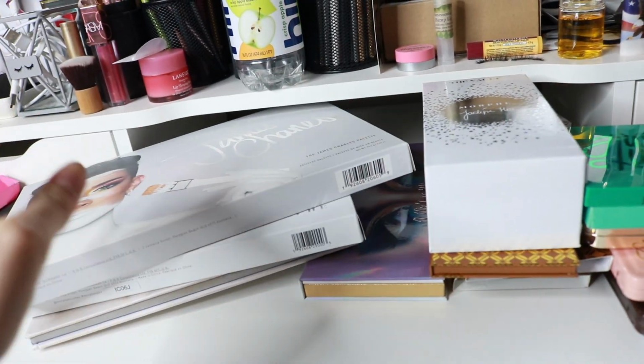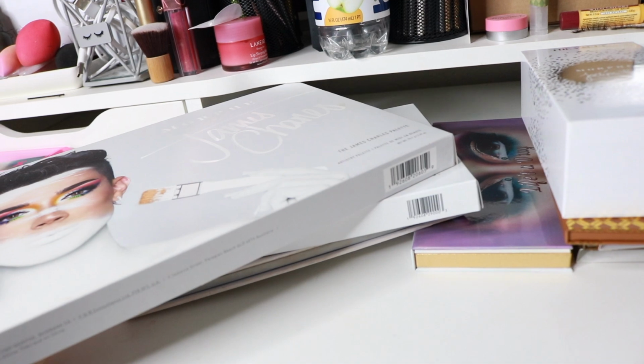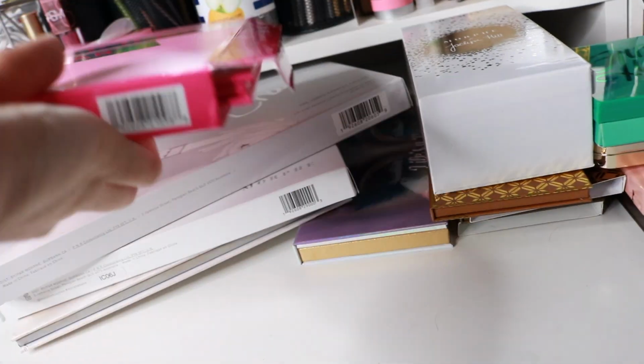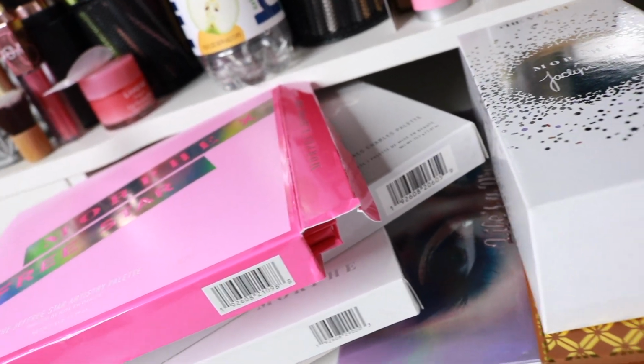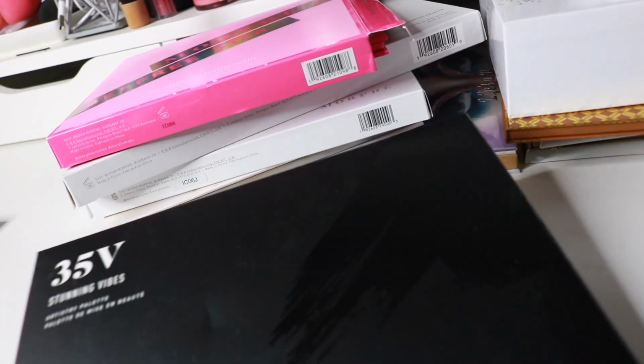Everybody knows what that looks like. It's perfect. I'm not a huge fan of James, but this is perfect for anybody who wants to get creative with colors. And then this is the Jeffree Star and Morphe collab, keeping that. And then this is the 35B Stunning Vibes. I received this in the swag bag when I went to their show. Jeffree Star Lipstick Nick show.